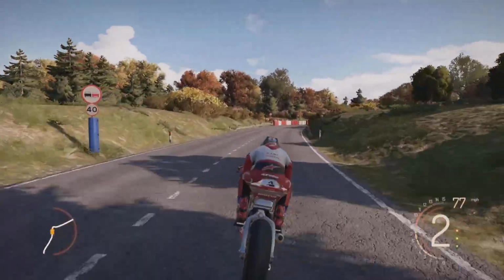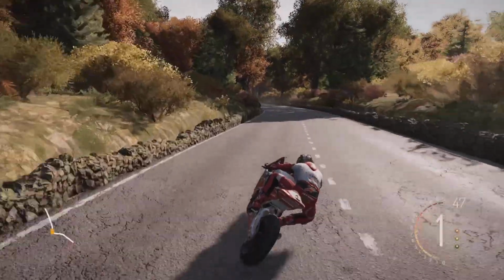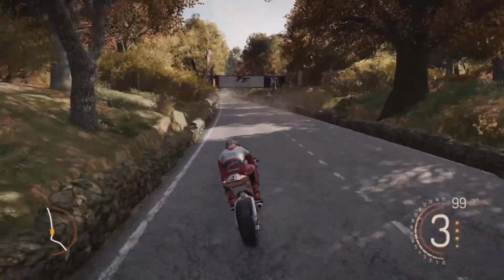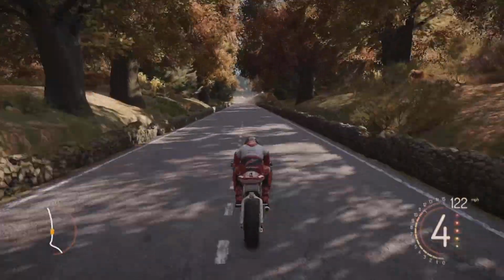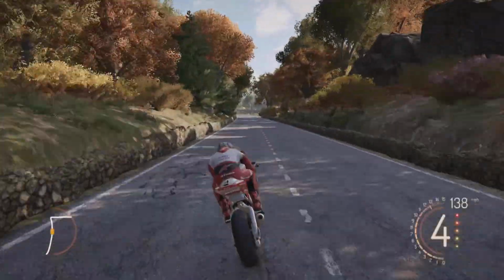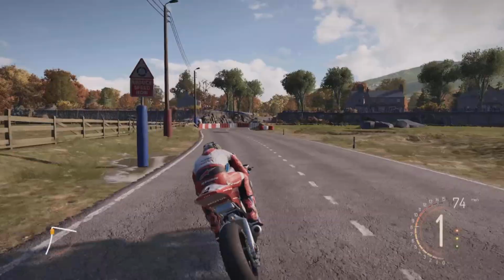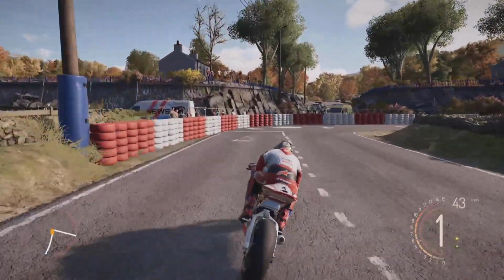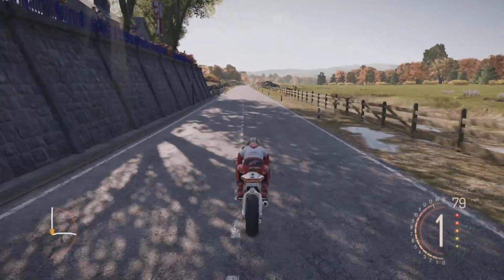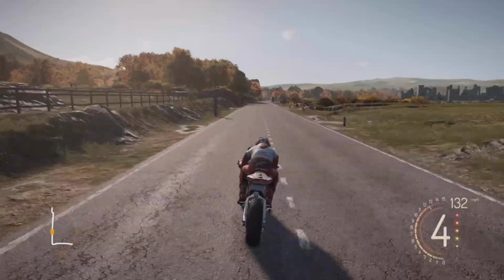The track features several blind late apex corners that dare players to carry their speed. If you roll on the throttle too early, the bike will easily clip the grass or hedges, leading to a catastrophic, oh my goodness, crash. Players frequently point out the final corner of the circuit is a slow, tightening turn that requires early braking and precise throttle modulation before you hit the home straight away.